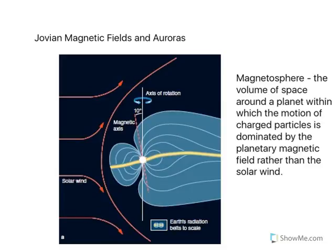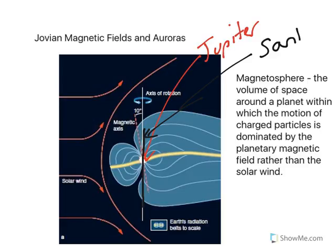So here we have a cartoon diagram from your textbook showing the planet Jupiter. Jupiter's axis of rotation, so Santa, the North Pole Santa, would be located up there. It's also showing the magnetic axis, which is slightly off from the rotation axis. So if you had a compass, it would point towards magnetic north as opposed to the north where Santa lives on Jupiter, which I've labeled the axis in green, as opposed to the magnetic axis, which I've colored a goldish yellow.